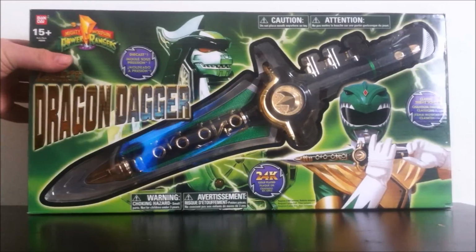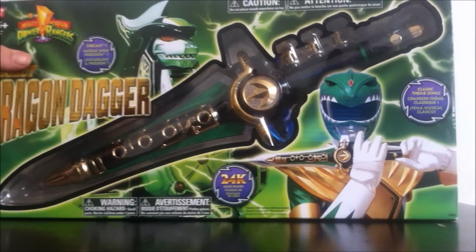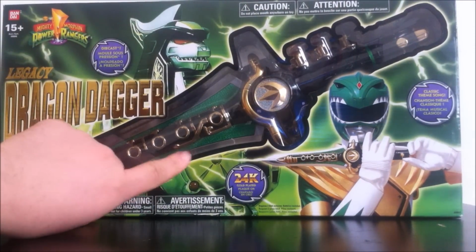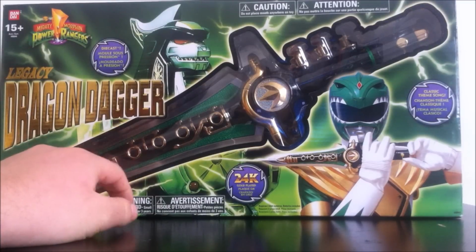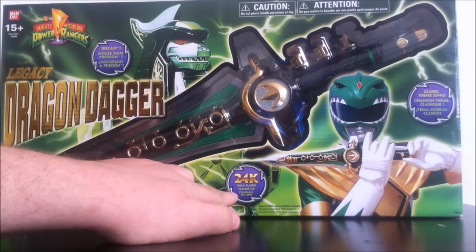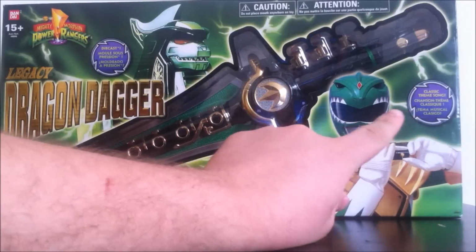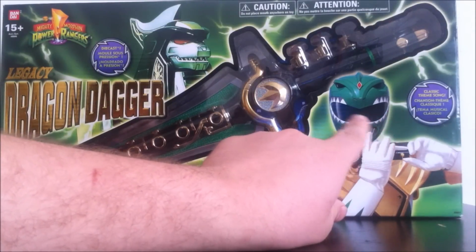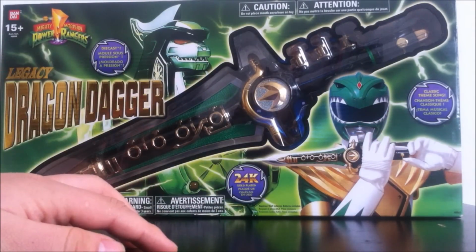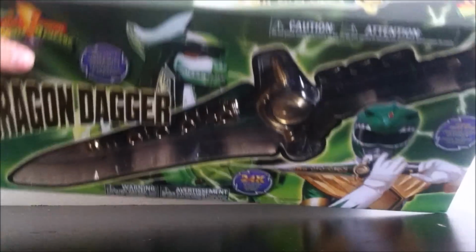So the front here, it says Legacy Dragon Dagger with the foil, and then the window box showing that it says Legacy Dragon Dagger. It says 24 karat gold plated. And then it says classic theme song, all that stuff there. And you got some nice pictures of the Green Ranger and the Dragon Zord on the top.